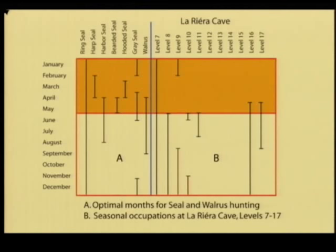And when we look here, we can see that they were hunting in La Riviere Cave in level 7 all year round. But after level 7, this may be moving into town, they're not doing much hunting in La Riviere Cave from January through May. All right, now let's go to the A side of the chart, and look at what's the best time to be hunting seals, harp seals, harbor seals, bearded seals, hooded seals, great auks. This is the time of year you're going to want to be on that coast.